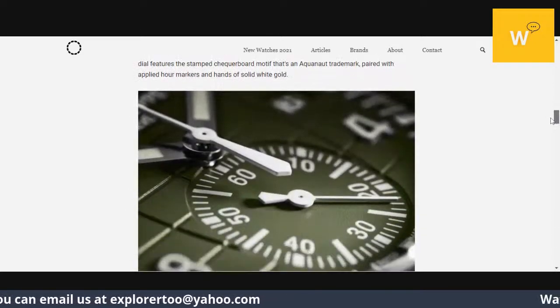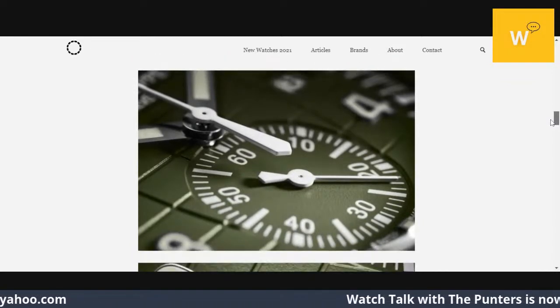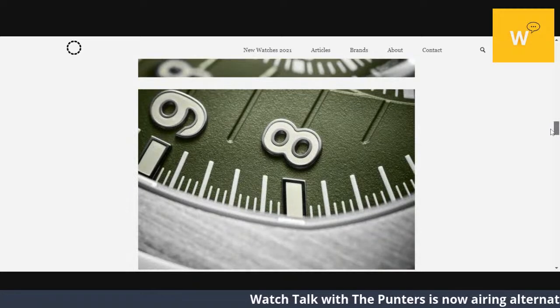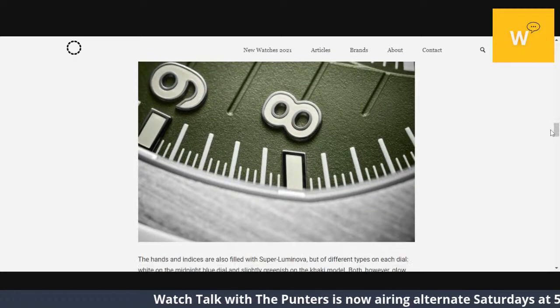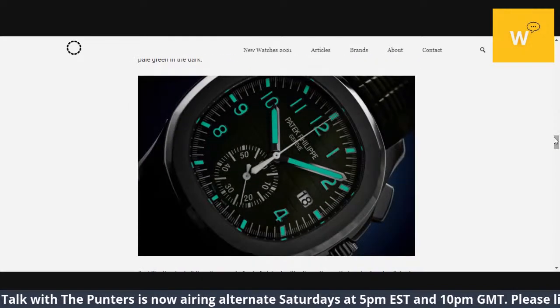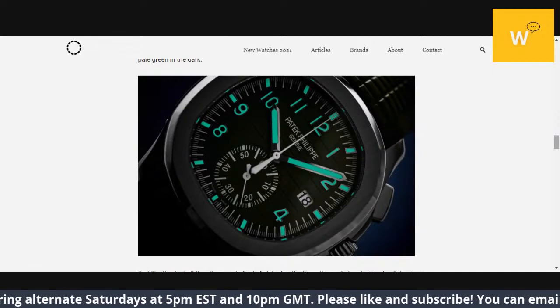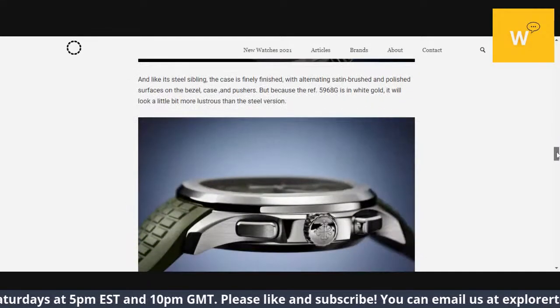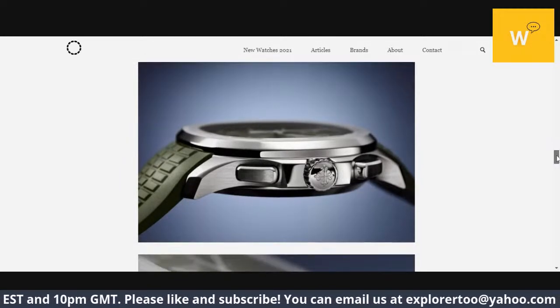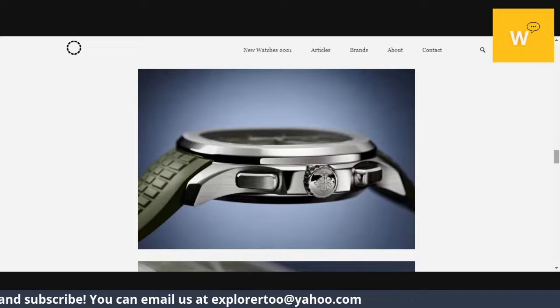So it's kind of interesting about the Aquanaut, right? As Thomas was saying, they released it because they wanted to attract a younger audience. They made it a lot more casual than their normal line. But then it's the fans themselves that made this watch a lot more than it was ever meant to be. Exactly. It blew up.